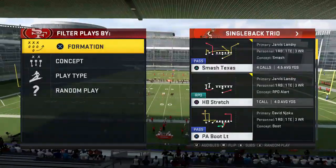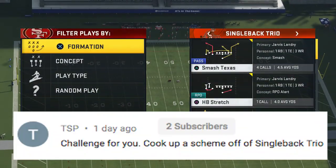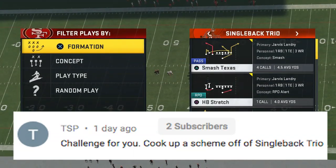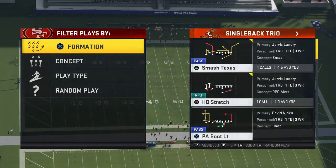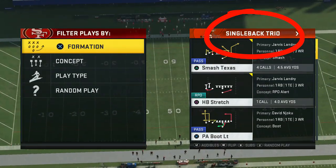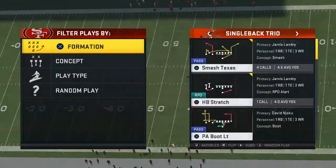But we're going to switch it up now, boys. We're going to do a comment of the day. Every video is going to feature a comment. Shout out to TSP, man. So thankful that you pointed this out because this book is absolutely fire. Heavy run playbook. And more specifically, the Singleback trio formation is the one he mentioned. So in honor of March Madness around the corner, we're going to call this little series Mini Scheme Madness.